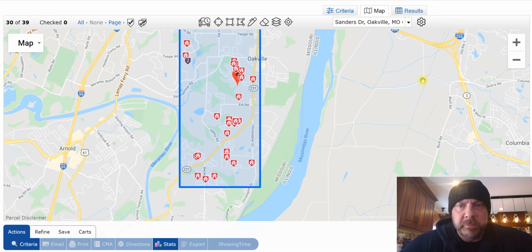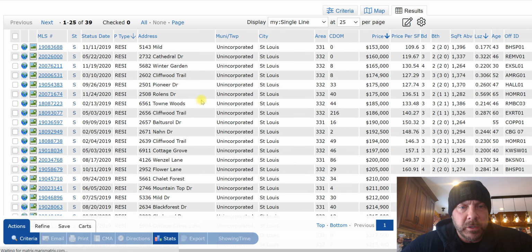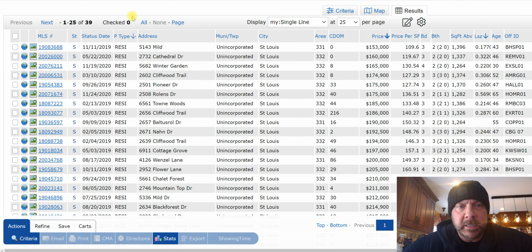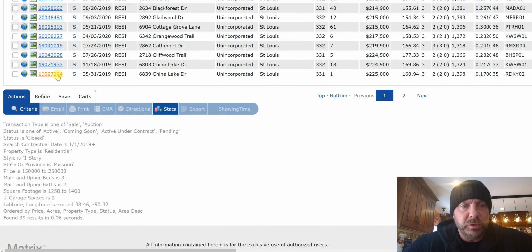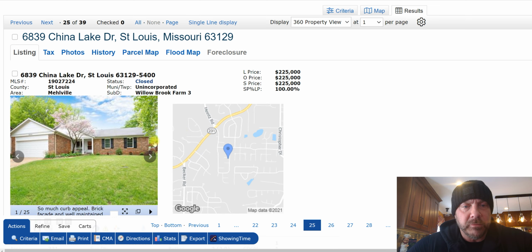And so out of those, we have 39 to look at. I had 29 before, but I made my rectangle a little bigger. So let's start at, I'm not going to go all the way up to 250. Let's just start at 225, and you'll get an idea here. This is what 225 looks like.